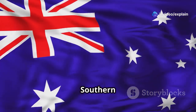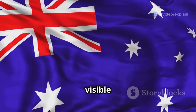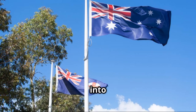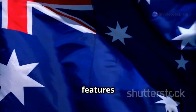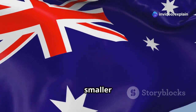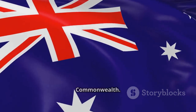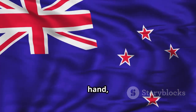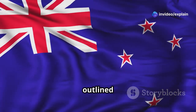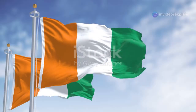And of course, no Southern Cross flag would be complete without, well, the Southern Cross, a constellation visible only in the southern hemisphere. But here's where the subtle differences come into play. Australia's Southern Cross features 5 white stars, 4 7-pointed stars, and 1 smaller 5-pointed star, representing the states and territories of the Commonwealth. New Zealand, on the other hand, keeps things simple with just 4 red stars outlined in white, representing the 4 main islands that make up the nation.